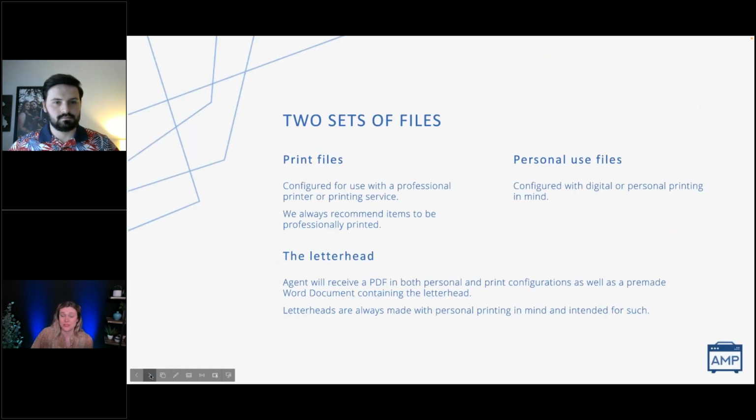Alrighty. So like we said, we're almost done here. If you have any questions, please feel free to throw them in there. But there are different files that you get sent. So like we said, you fill out the form. People in the marketing team, they get started. Whenever they're all done filling it all out for you, they send over 2 different sorts of files. One is going to be print files and one's going to be personal use files.